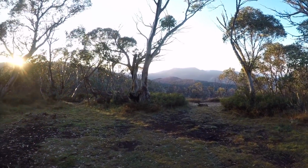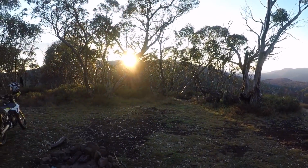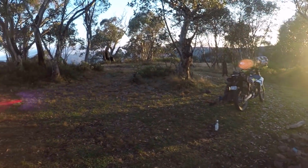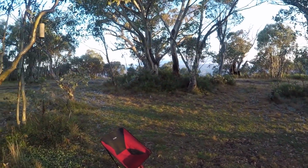Much nicer this morning. I'll wait for the sun to dry a bit of the gear out, I think. Tad bit damp. But as you can see, a really nice spot.